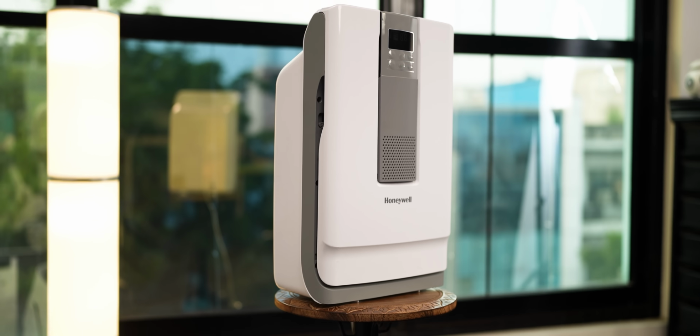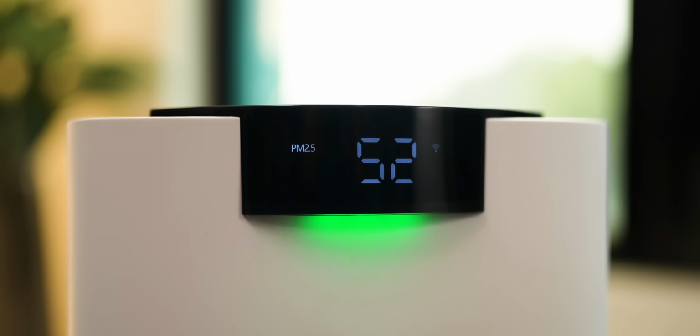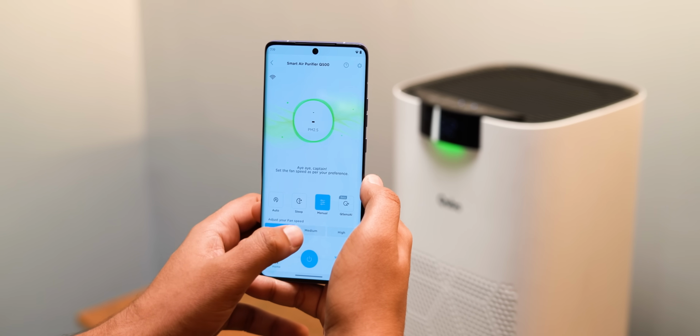Now as for Honeywell, the filter costs are a problem, and even though the Qubo Q500 performed decently and got decent scores in the tests, I'll still not recommend it because of the not so good Qubo app. But that was pretty much it.